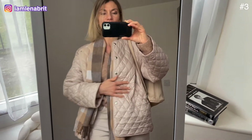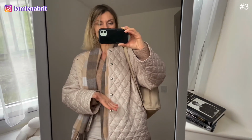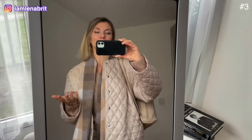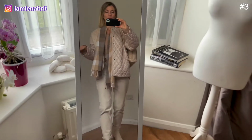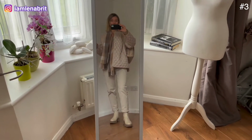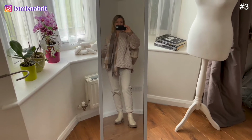Inside I have a hood from this coat, I have a hoodie, and I have gloves. I have everything I need for the beach, because at the beach the weather is windy. And now you can see my ready beach autumn outfit.